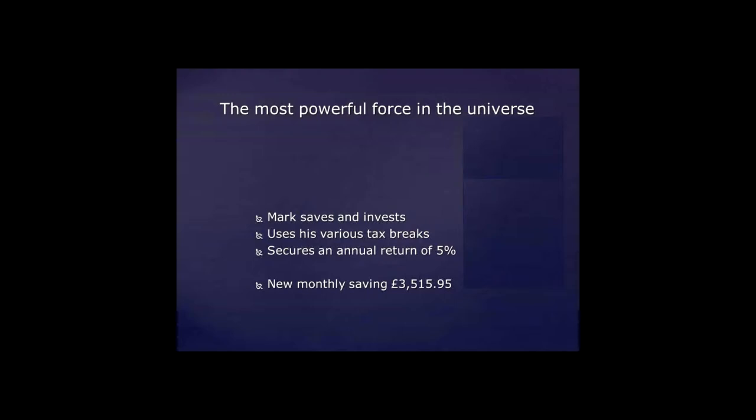Now, he has his money working for him. All he needs to do is save £3,500 instead of almost £7,000. Okay, it's a lot better, but it's still more than he ideally wanted to save. So how can we improve this further?